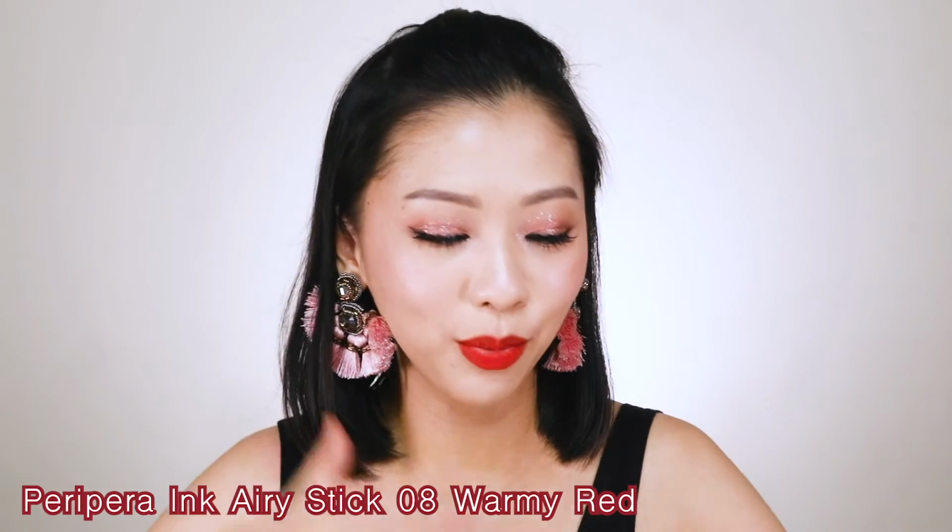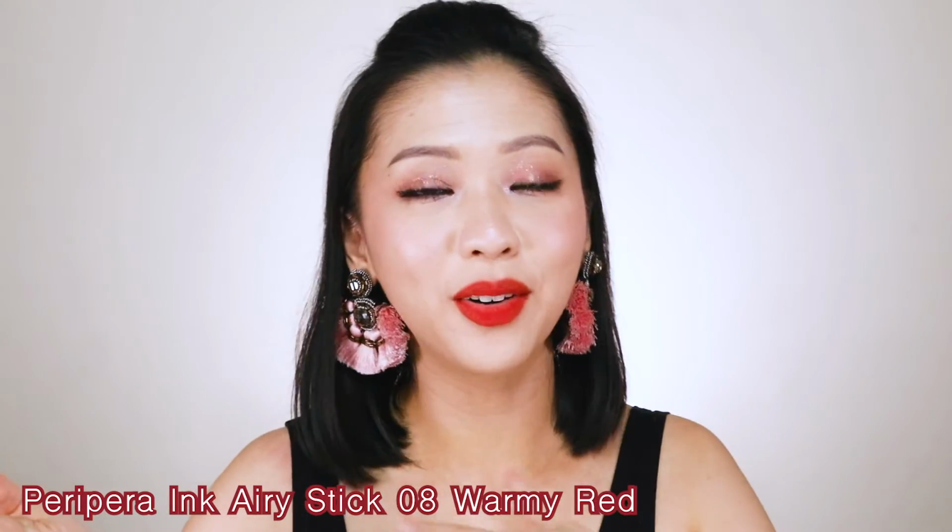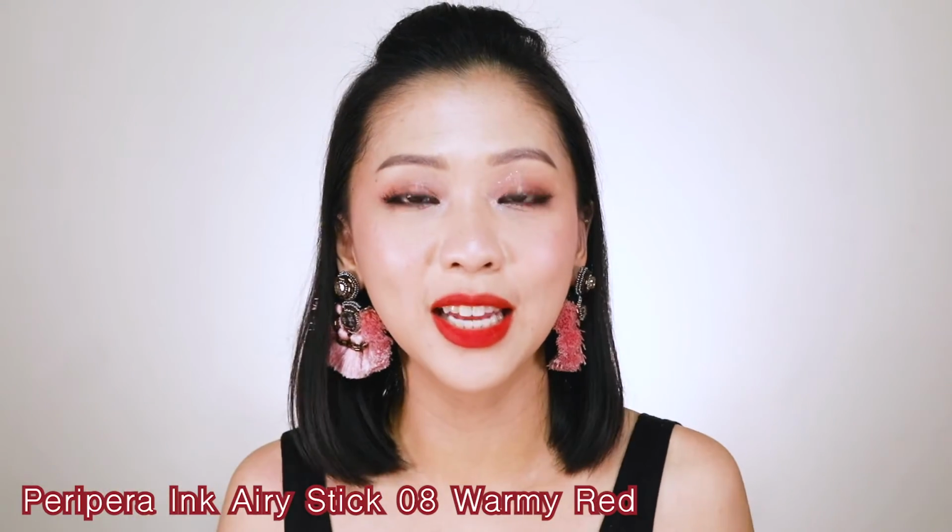I think the way the coolness and the warmth of the red is mixed is pretty interesting and still Asian friendly. So those were the 8 Peripera Ink Airy Sticks. My favorite color would have to be number 01. It's the most different color that I've seen in a while. It's a really good balance between orange and pink, and I find it really interesting against my skin tone.